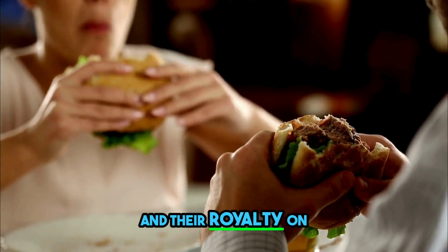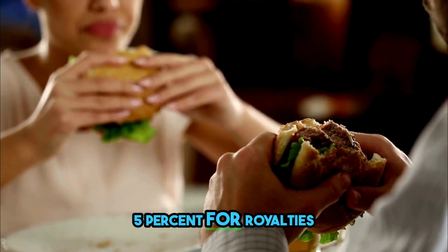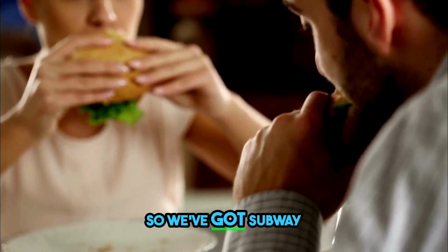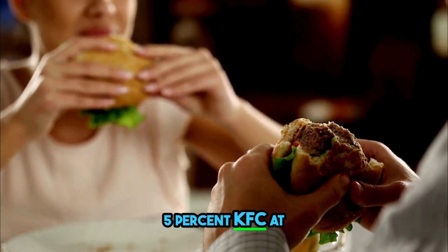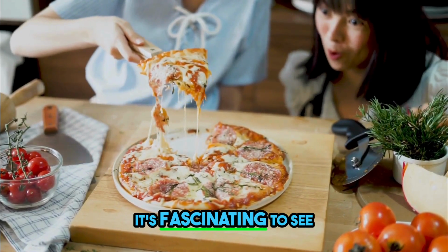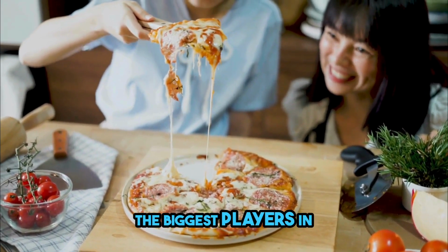Exactly. And their royalty and marketing fees are pretty standard. 5% for royalties, 4% for marketing, totaling 9% of gross sales. So we've got Subway at 12.5%, KFC at 10%, Burger King at 9%, and McDonald's at 8%. It's fascinating to see how those fees vary, even among some of the biggest players in the industry.